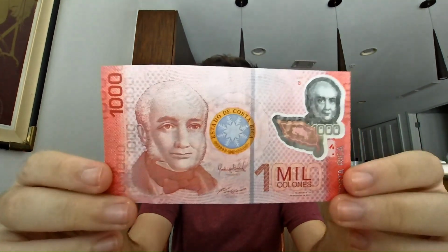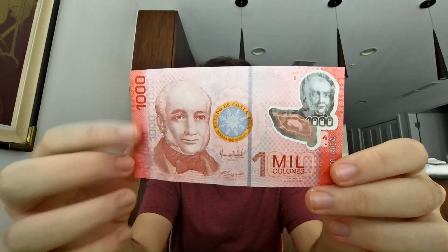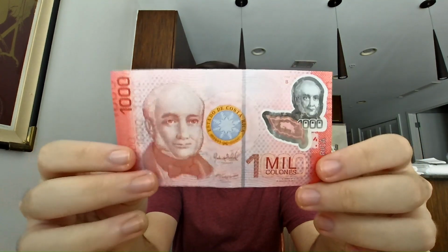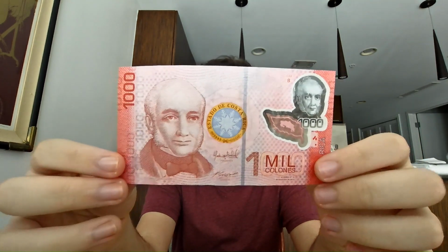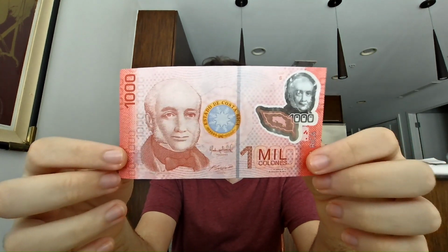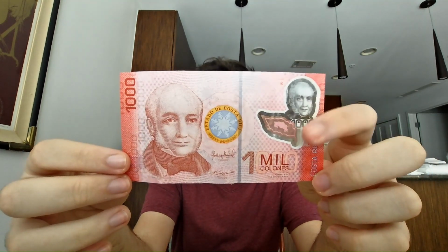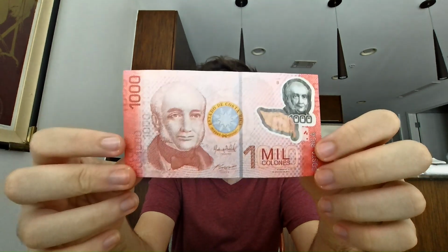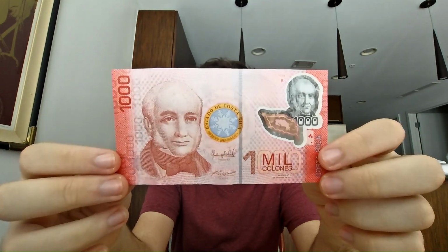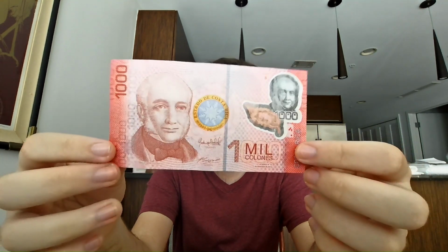Next up, we got a non-paper banknote made out of, I think, plastic here. 1,000 colones from Costa Rica, dated exactly to 11 September 2013. And as you can see here, we got a picture of Braulio Carrillo Colina, a Costa Rican historical figure. On this side, we got a Costa Rican seal or symbol in the middle. So I have a little plastic watermark of his little picture on there. It is in Spanish because Costa Rica is in Central America, which is Spanish speaking, apart from Belize.